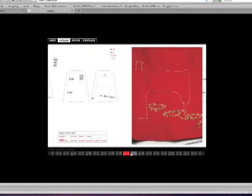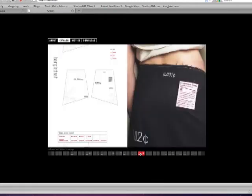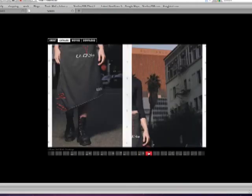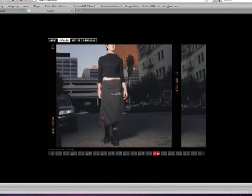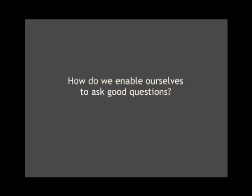Again, using design as a research tool. We all know that the research starts with a good question, but in order to find a good question, we need to know enough to ask the right question. It's sort of a catch-22. If you don't know anything about something, how can you ask the right questions? How do we enable ourselves, rather, to ask good questions?